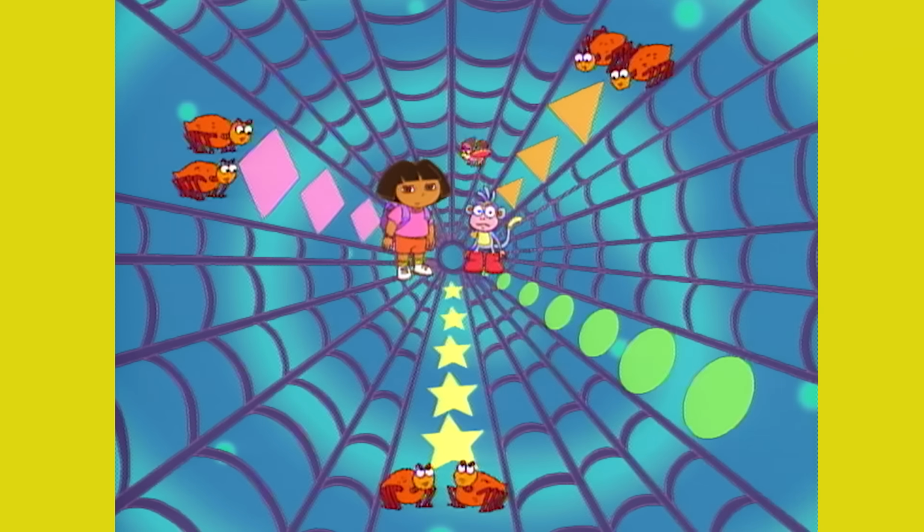Is this a blue square? Right. Is this a blue square? It's a square, but it's not blue. Is this a blue square? Right. Is this a blue square? Right!